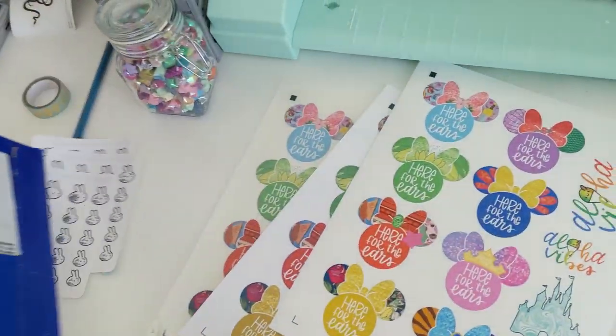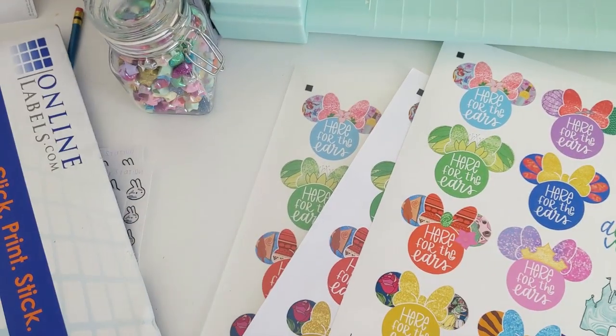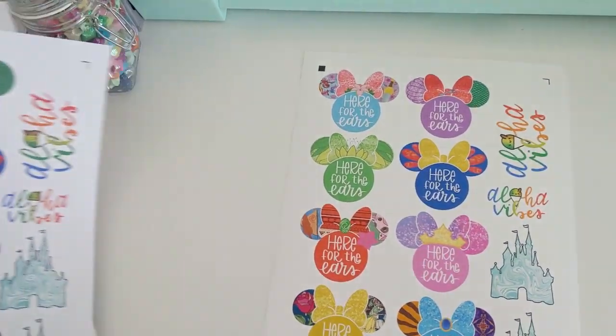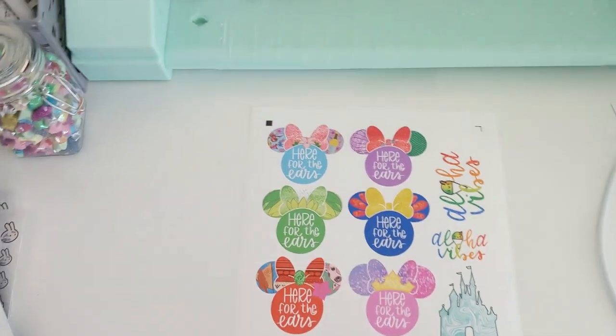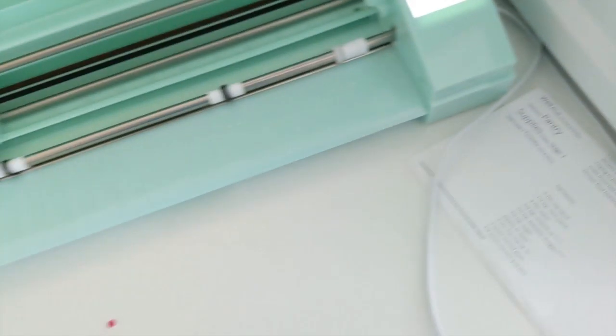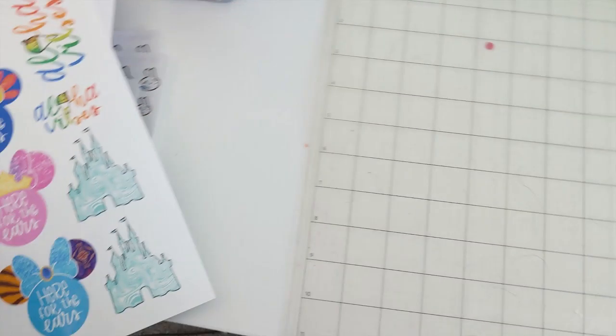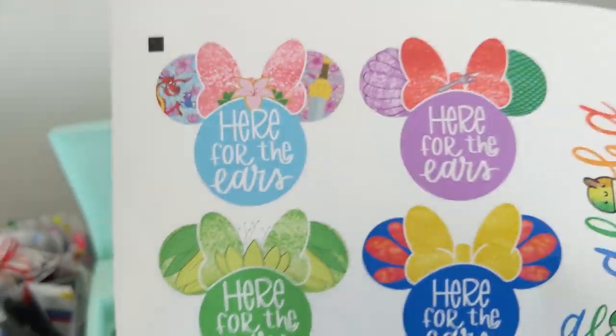But yeah, so I went to Online Labels and I just saw that you could request samples. When you do request samples though, they do ask how often you are planning to order. So that's just a heads up for you guys. I was really too busy with my actual job to order and test them out. So yeah, but that's what it looks like.